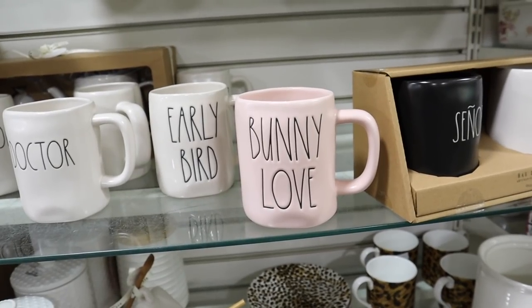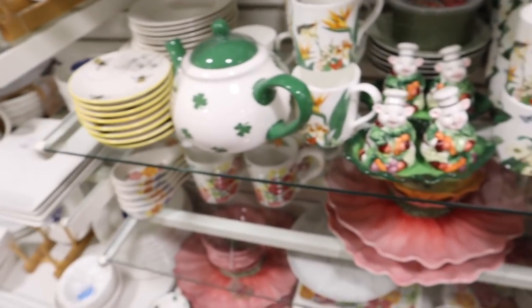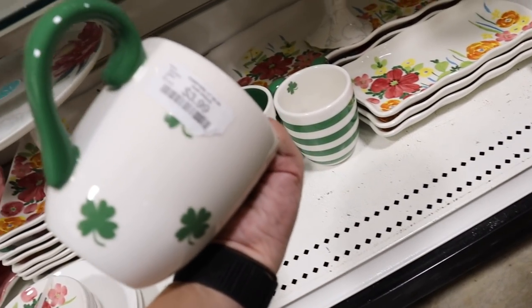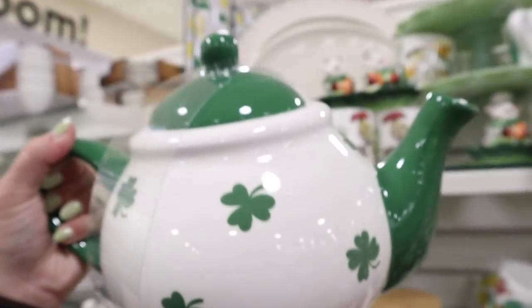I'm obsessed with the Easter Ray Dunn, like all of it. They have a lot of really, really cute St. Patrick's Day stuff, even more. I've already showed some in a couple other videos. They have some cute mugs with four leaf clovers, stripes, and these are $3.99 each. They have this really, really cute teapot that is $10, so that's really cute.